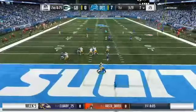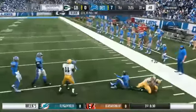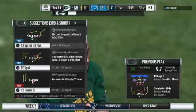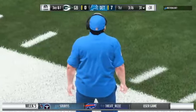Out of the gun. They'll look to throw. And got his man. Complete. A big gain there after going backwards, and that'll lead to a 3rd down. A great job pulling that one in from a guy, as we know, who can really blaze. He's got a lot of speed.